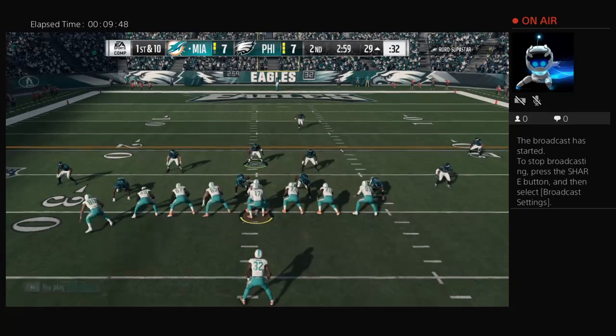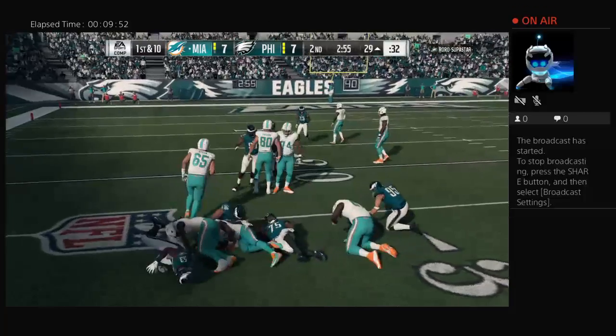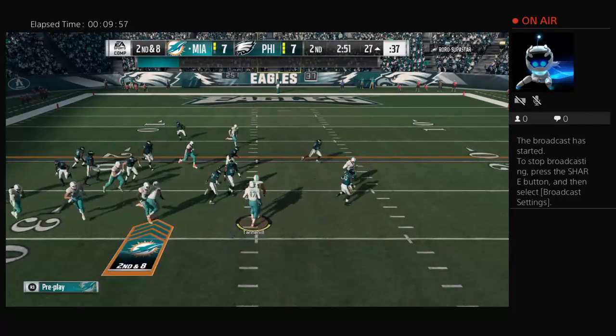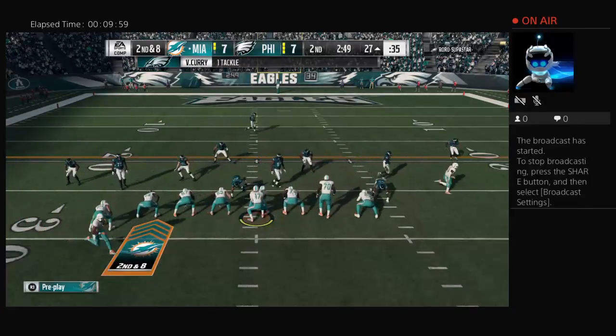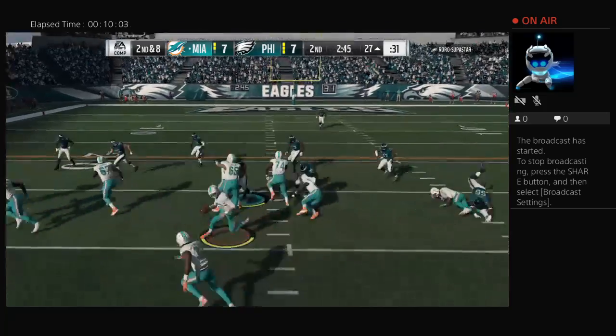Second and inches is oftentimes an invitation for an offensive coordinator to take a big shot downfield because he feels like he can come back on third down and pick up the first down. But sometimes you just don't want to break tendency. Stay with what you are. Stay with who you know, and go get the first down. That's exactly what they did.